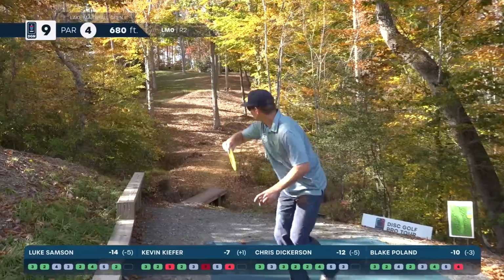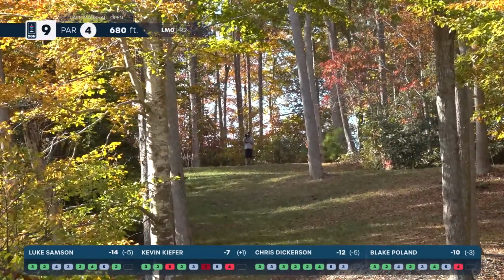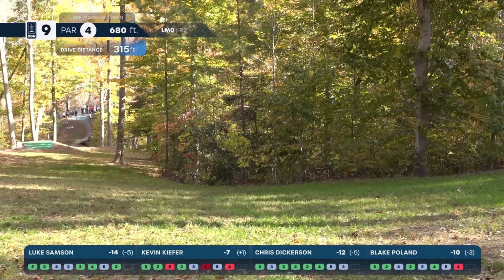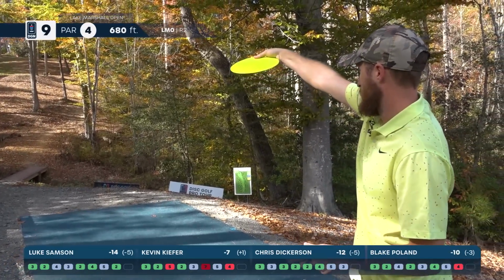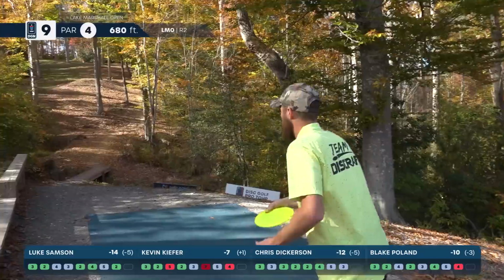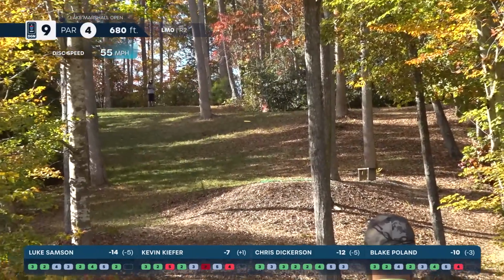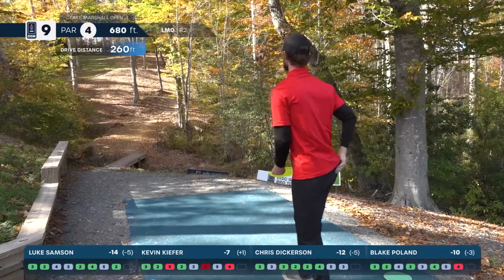This is Luke's shot. Nice glidey fairway driver, just trying to put it on the angle and not have a driver pull out too fast on the uphill shot. That's up there. Yeah, that's a good shot. Dickerson. Chris also going fairway driver. These guys are showing they've got the pace to do whatever they need up the hill. They just want to use a disc that's going to hold for them.